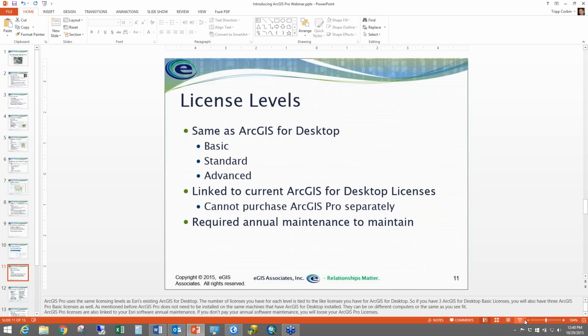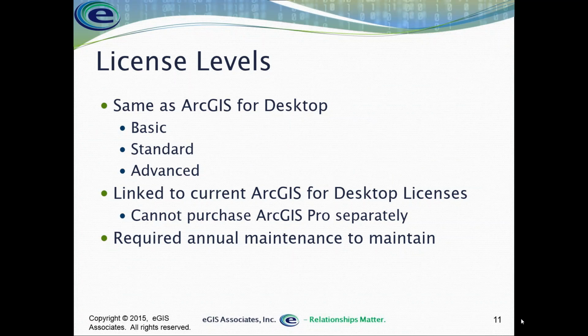So this leads into a question I think someone just asked. What's the difference between advanced and basic and whatnot? Okay, so ArcGIS Pro uses the same licensing levels that are found with ArcGIS for desktop. So you still have basic, standard, and advanced.